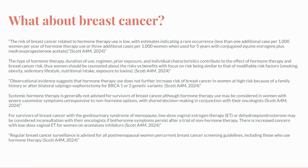And then for survivors of breast cancer with a genitourinary symptom of menopause, low-dose vaginal estrogen therapy, so topical or intravaginal E2 or a combo like Biest cream, can help with these symptoms. It may be considered with their oncologist.